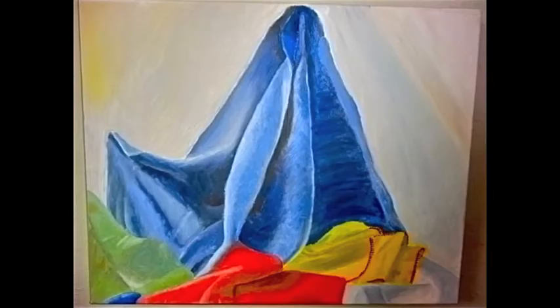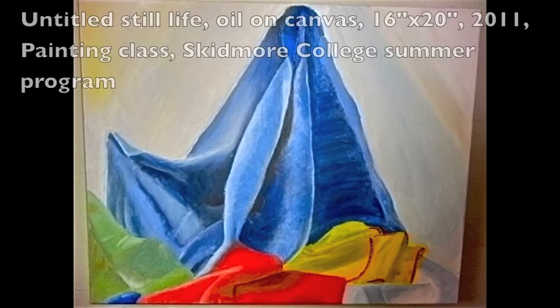Another one of our assignments for that same class was to paint some drapes that our professor set up for practice and observational painting.